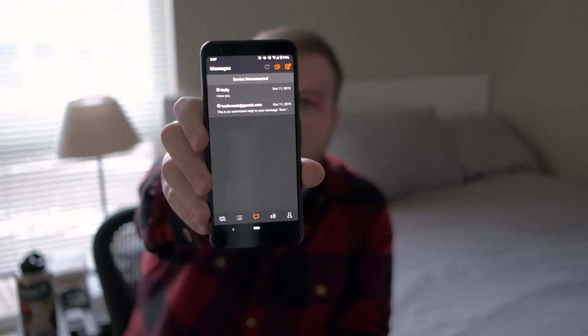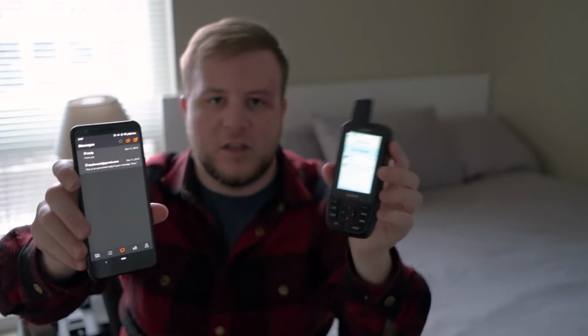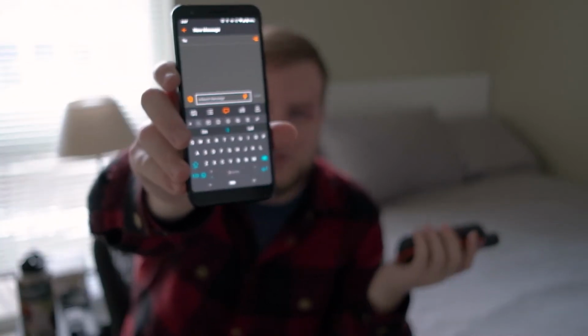So what's really cool is that you can use the Garmin Explore app on your phone, and it'll talk to your GPS via Bluetooth, and you can send and receive messages through the phone app. And so you can just set this aside, leave it in your pack, or put it next to you as you're looking at messages. You're typing them out, and you can add contacts, and then you just type a message just like you're typing to your friend. So that makes things really, really easy. If you're sending a lot of messages, you're gonna want that, guaranteed.